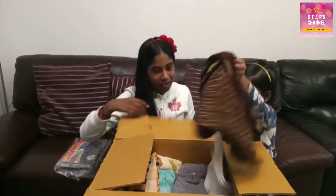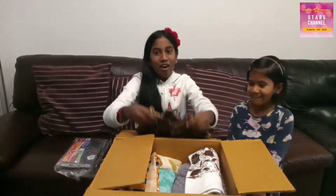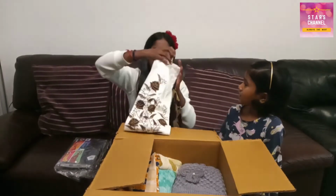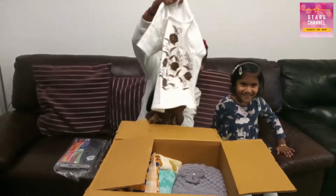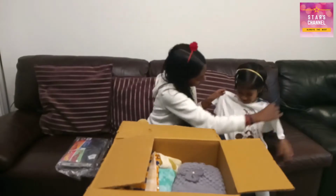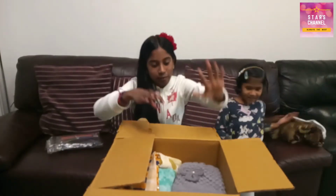Open it. Whoa. Ah, it's this. Oh, that's so pretty. I think it's a 2-piece set. I think these go together. Oh my goodness. It looks so good. It's a 2-piece set as well. Is this for you? Yeah, okay. Oh, I think it's a little too big for you. But the skirt looks perfect. I am so jealous. Okay, I'll put it this side because it's yours.